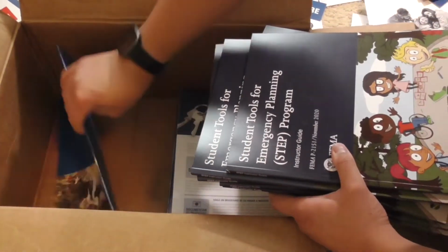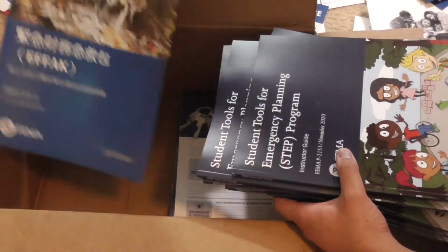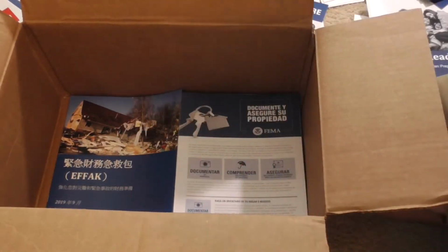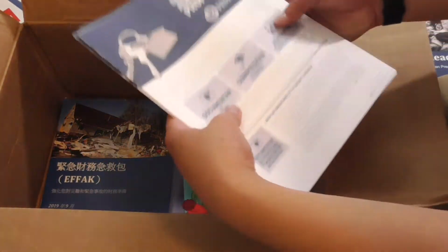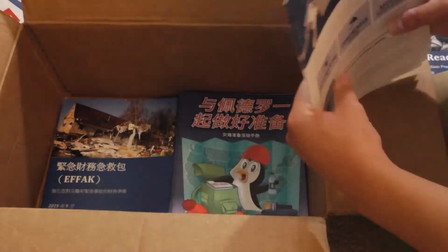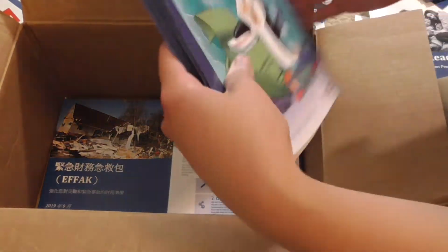Here's another set of EFAC in the traditional Chinese script. This is different, so keep that in mind for a minute because I think there are more. So this is for teachers. Okay, this is insurance information in Spanish. Prepare with Pedro in the simplified Chinese script.